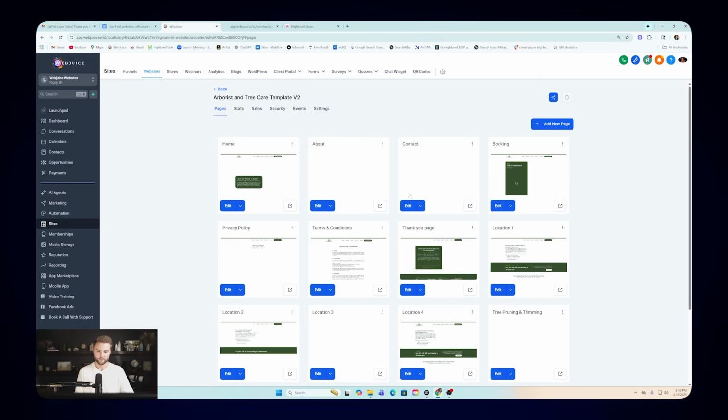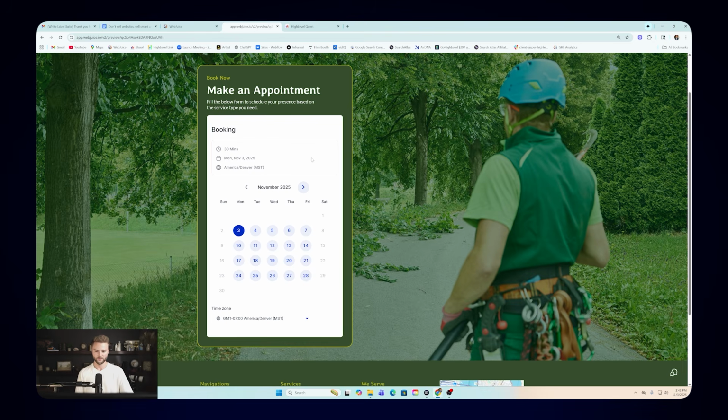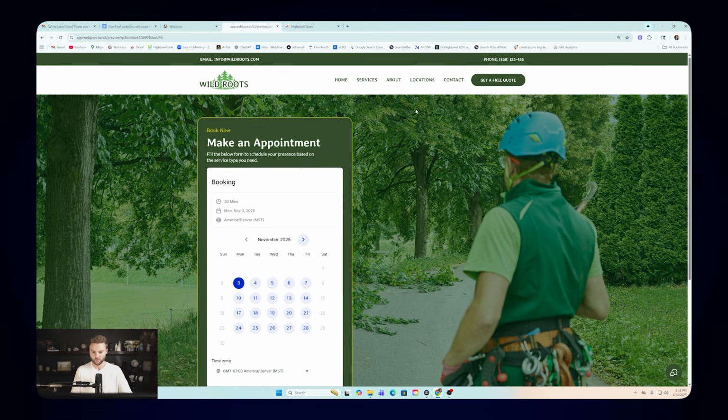Those are some of our lead captures that we add to our sites just to actually be able to capture leads. The chat widget, the form, the calendar, this little phone number button is just a button that you can add to the site. Very easy to do.